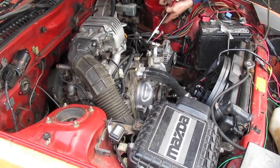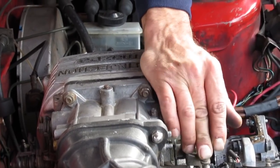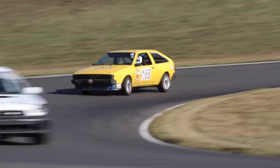On Saturday night, they went out and they secured the solution, which is go on Facebook Marketplace, find a car with pistons in it, buy it, come back on Sunday, run flawlessly for the rest of the race.